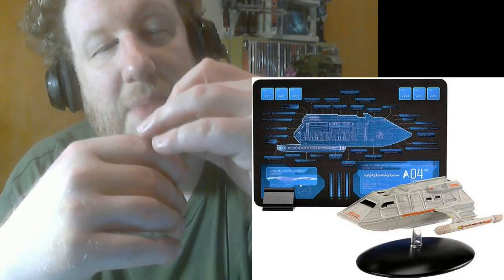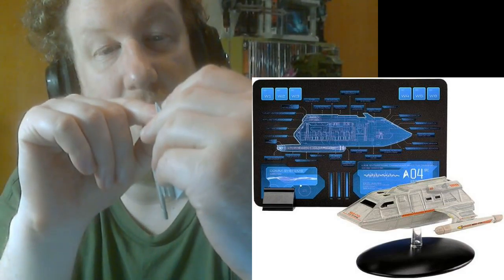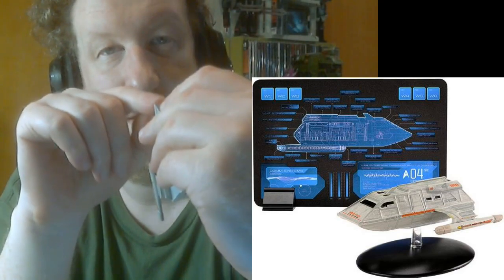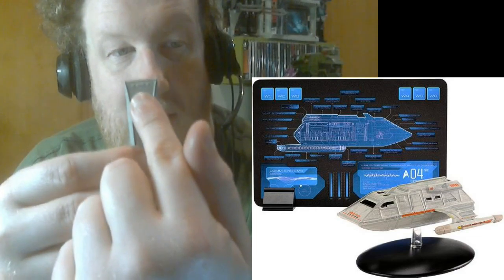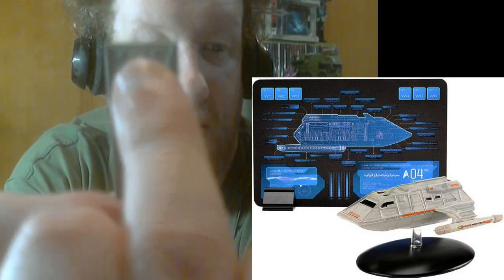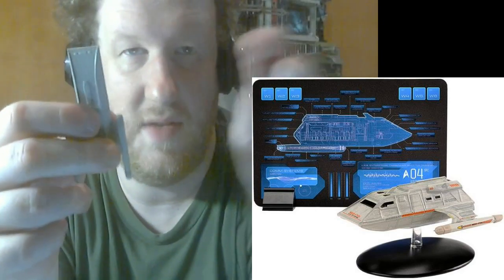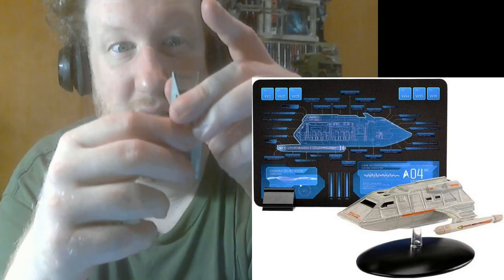There's an actual printed pattern on the, or maybe those are super tiny decals of white dots across the underside of the nose. I don't know how well you can see those indents right there. Those indents are covered with rows of little white dots. So that's supposed to be a thing, I guess.